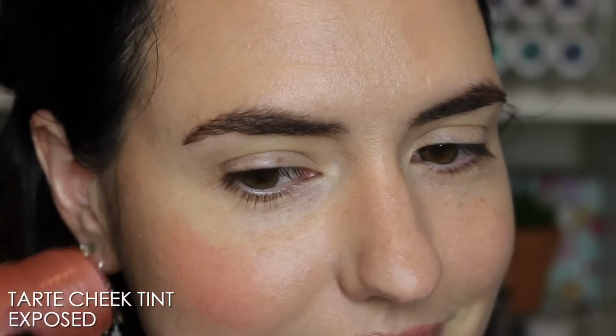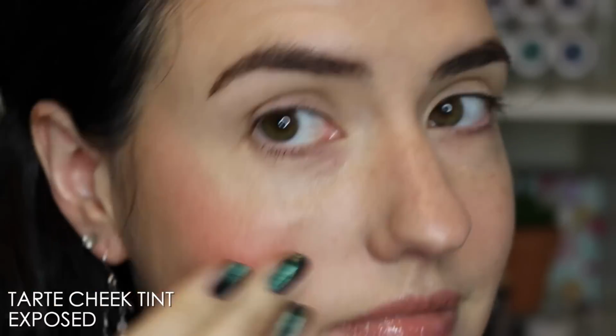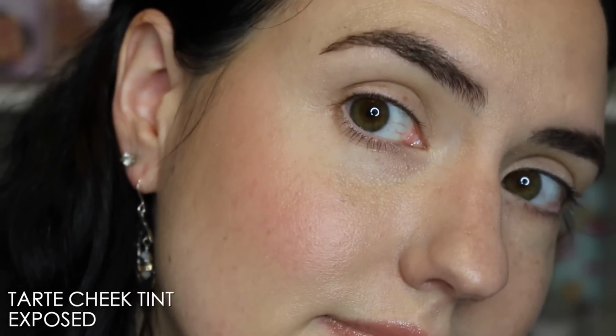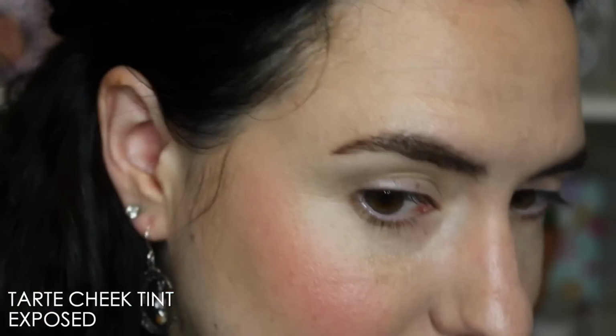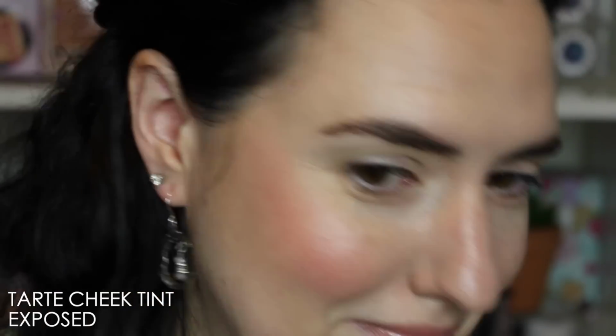Honestly, no shade to Tarte or anybody who loves this product, I do think this is pretty overpriced for what it is. Now, the color is really pretty. It applies beautifully. I was so surprised in a good way with how quickly and easily this went on. It looks great. It has a beautiful sheen on the cheeks. It took me really seconds to apply and blend out.